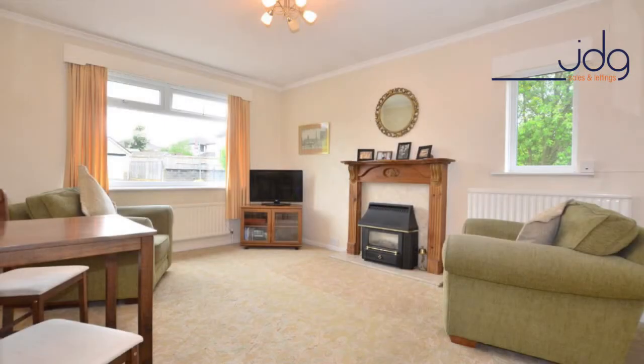The doorway just behind me here opens into what can only be described as a lovely, bright and airy living room. The neutral tones are complemented by the fact that there's not one but two windows to both the front and the side elevations, and to the centre of the room further heat can be provided from the coal effect gas fire.